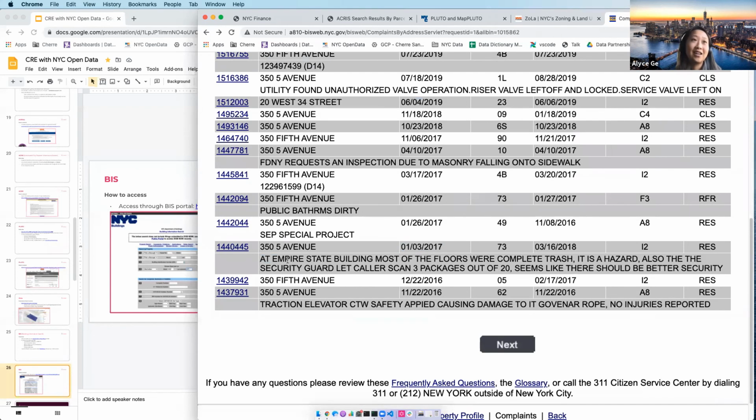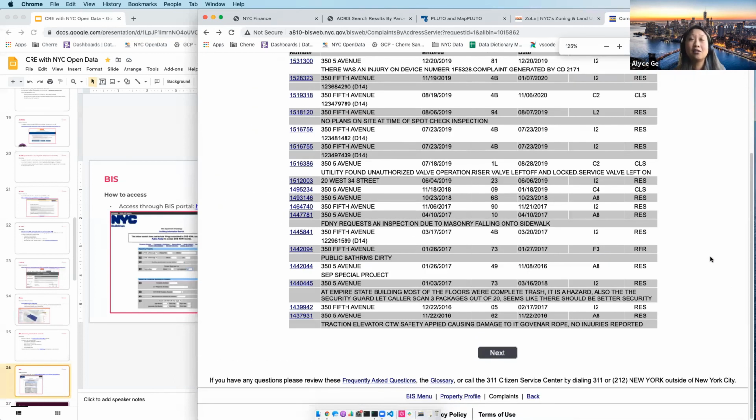And it's at the Empire State Building. Most of the floors were complete trash. It is a hazard. Also, the security guard let callers scan through packages out of 20. Seems like there should be better security. So there's all sorts of interesting information that you can see in the Department of Buildings information. Some are a lot more serious, some are quite funny. And so this is something that we'll definitely play with as well during the scavenger hunt.